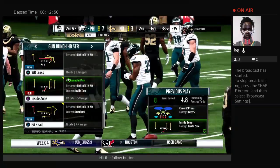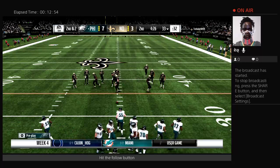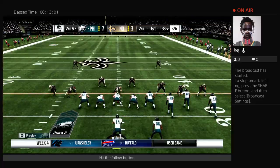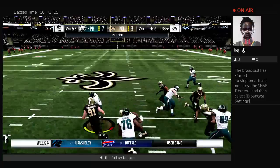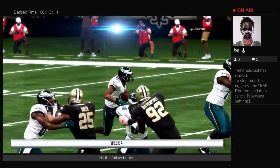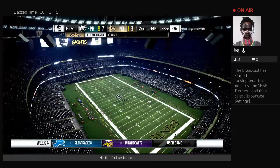A good run there on first down, and it'll leave them with a 2nd and 2. Here's a 2nd and 2 now from the 33. They'll run it now out of the gun, and now running right through it. And they get him down, but not before he takes it across the 40-yard line. A nice pick up there, 10 yards, and it'll move the sticks.